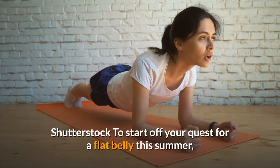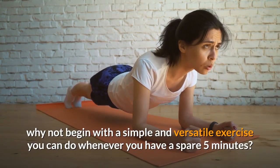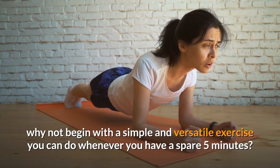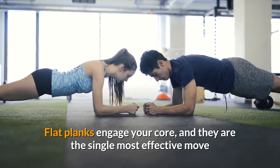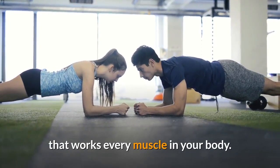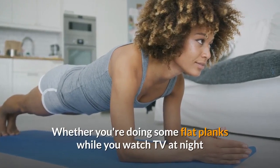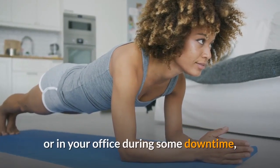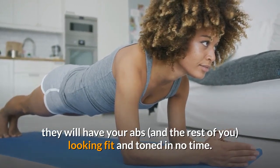To start off your quest for a flat belly this summer, why not begin with a simple and versatile exercise you can do whenever you have a spare 5 minutes? Flat planks engage your core, and they are the single most effective move that works every muscle in your body. Whether you're doing some flat planks while you watch TV at night or in your office during some downtime, they will have your abs and the rest of you looking fit and toned in no time.